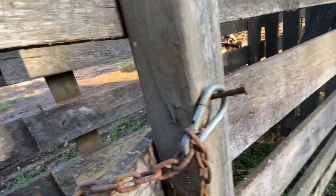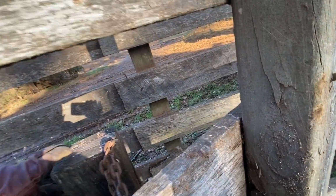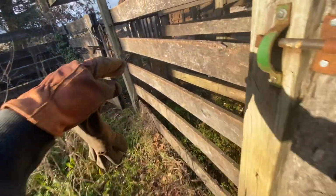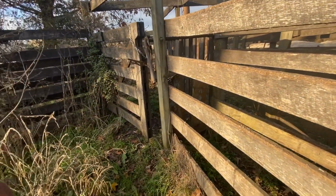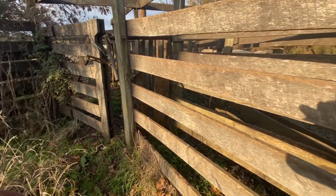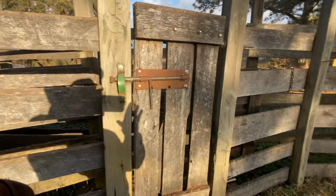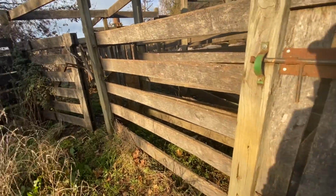Another separator, this right here, off of there, it'll go all the way over and make the funnel, make the chute go this way into the head gate, where we catch them to do the vaccinating and the castrating, you know, bulls to steers kind of deal.